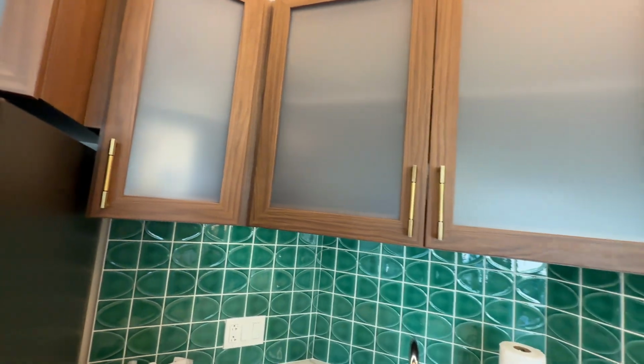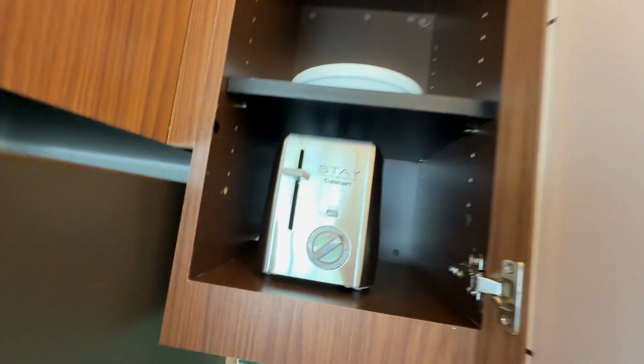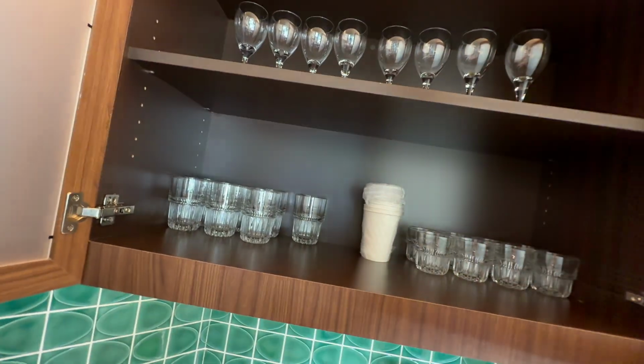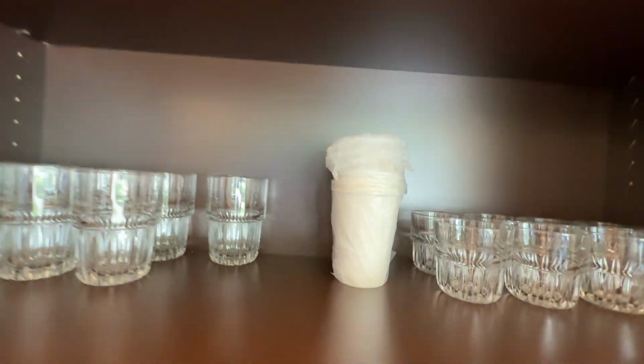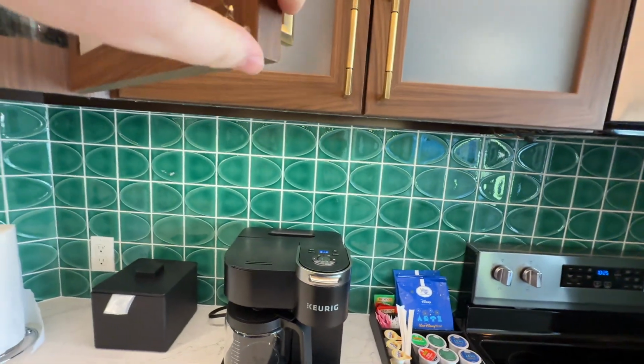Now the cabinets above the sink and the stove here, starting from left to right. On the left here is going to be where they store your toaster oven and a mixing bowl. Above the sink is where you're going to find all of your glassware. You have some wine glasses up top, and then they do also provide you with some paper coffee cups if you want to take your in-room coffee to go.